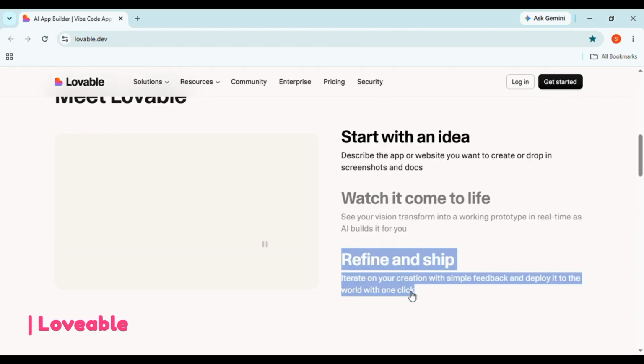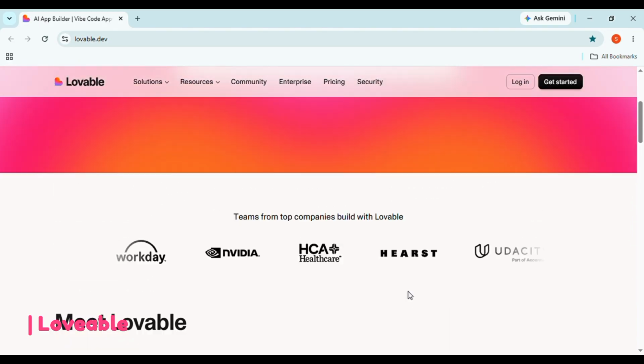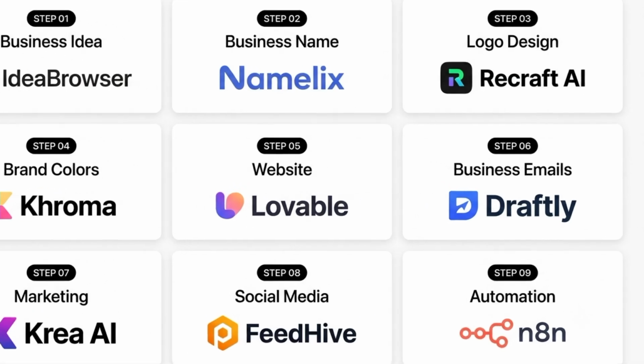This means your business can go from an idea to an actual website in less time than it takes to watch a movie. Step 6.